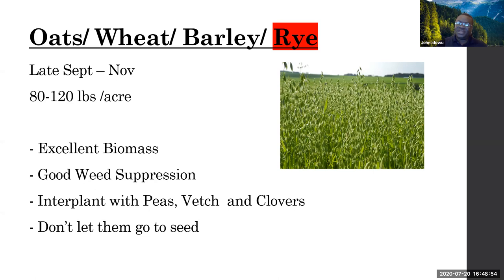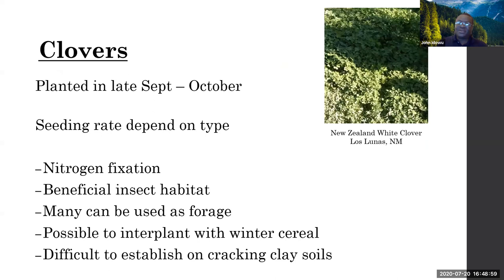Then clovers, there are different kinds of clovers. They are good. Also, they fix nitrogen, and they're beneficial insect habitat, and they can serve as forage too. But in this case, we're interested in cover crops. And at times, it's difficult to establish them in cracking clay soils. I tried that before. It didn't work very well.